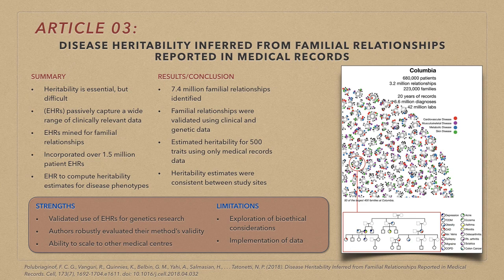As a solution to this problem, researchers used over 1.5 million patient electronic health records from 3 major medical centers to construct family pedigrees and compute heritability estimates for 500 disease phenotypes. An example is shown here of the construction of patient pedigrees from one medical center.